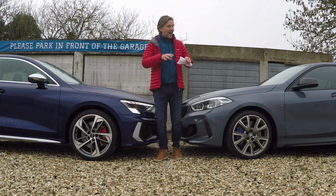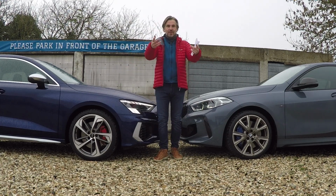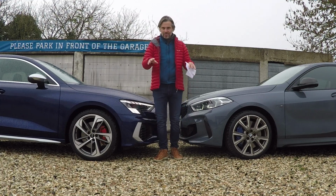Before that though, let's just have a look at the outside of them before it rains even more in this wonderful Quattro weather, or is it xDrive weather, and then once we've done the outside, we'll have a look at the nice warm inside.